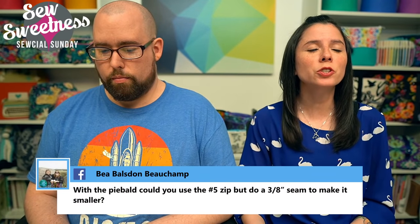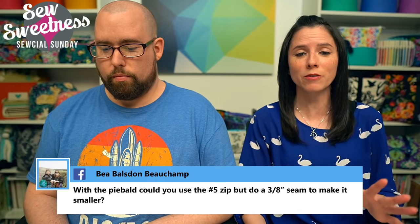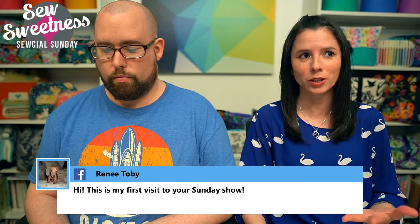B says, with the piebald, could you use the number 5 zipper but do a 3/8 of an inch seam to make it smaller? I personally haven't done that, but I don't see why that wouldn't work.